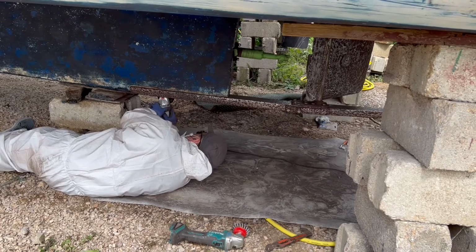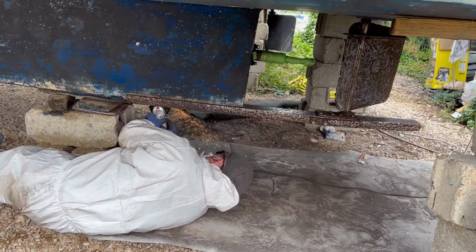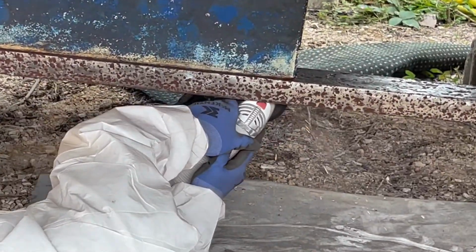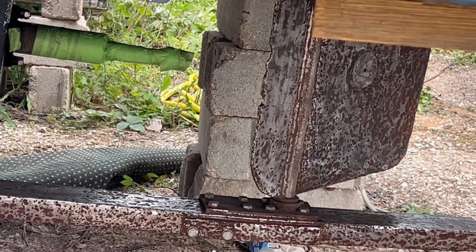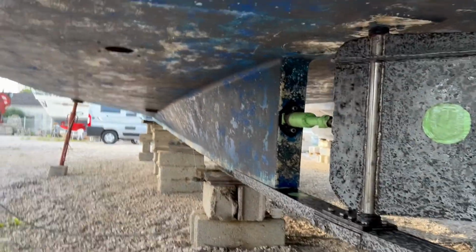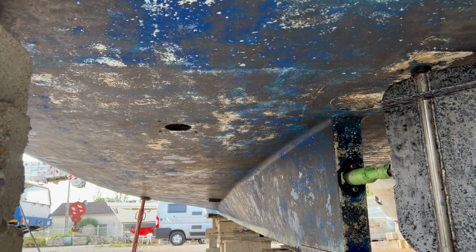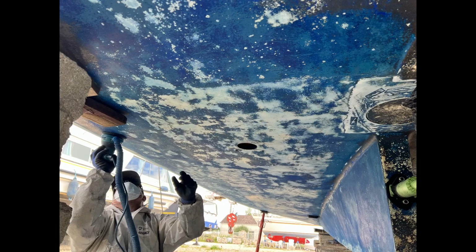After lunch, Tony was straight back into it, grinding the metal foot for the rudder, and I was onto the curtains trying to fit them. So once Tony had finished grinding it, he then painted it with an anti-rust agent, and then he was straight on to sanding the hull. It's just unbelievable, he just doesn't stop.